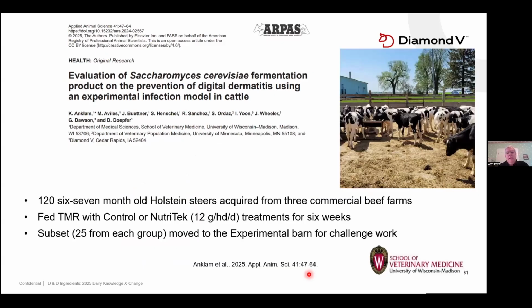Well, we're fortunate that a digital dermatitis expert is at the University of Wisconsin-Madison, my alma mater from veterinary school, by the way, Dr. Dorothy Dofer. So Dr. Dofer led 2 trials looking at this potential effect of NutriTek on hoof warts, and I'm going to share one of them with you. And this trial was done in Wisconsin, involved again with the university at one of the research sites.